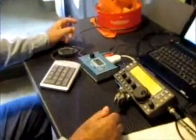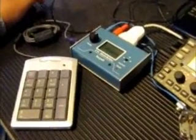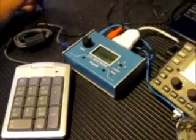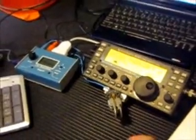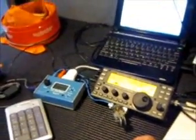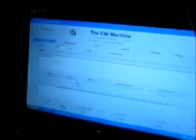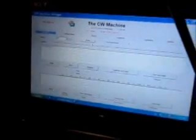a prototype software for the Big Ollie CW machine, which is designed to talk directly to the KX3. The Big Ollie CW machine does automatic logging. It picks information like calls, reports, names, and so forth out of the transmission and inserts them into log records. The computer that we see here is just a convenient display, so it would not really be required.